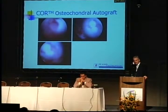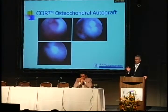These are 6 millimeter plugs. I like to use 6 millimeters because it's a small, minimally invasive defect on the femoral condyle, which I would otherwise just leave alone.